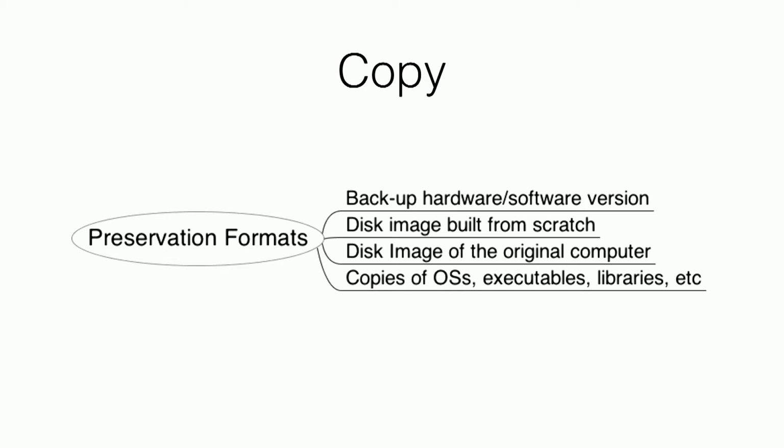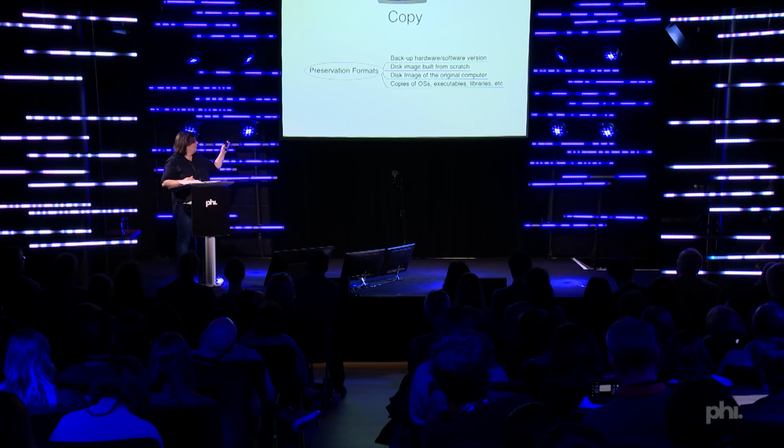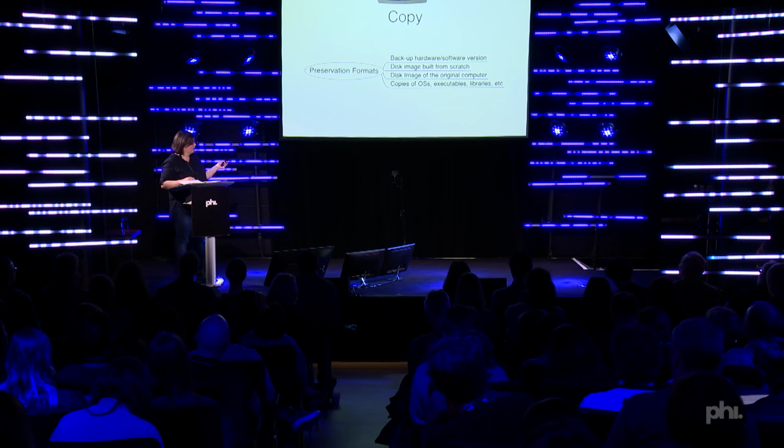I think that's usually the first, or this will be our next first step when we acquire something, just to make a copy of the hard drive that we receive. And this is really interesting because it's sort of the next best thing to having your artist's computer. We also create a backup, so we'll have a similar computer running the same software that will be used for exhibition purposes so that we spare the original one. And then we also started keeping copies of operating systems, executables, and libraries, and that sort of thing. And by creating that disk image built from scratch and the backup hardware computer, that's when we find what we may be missing once we try to install it later.